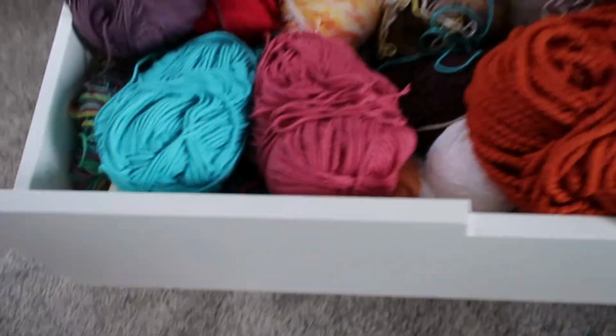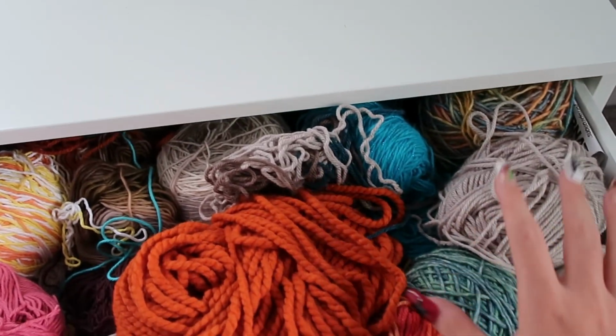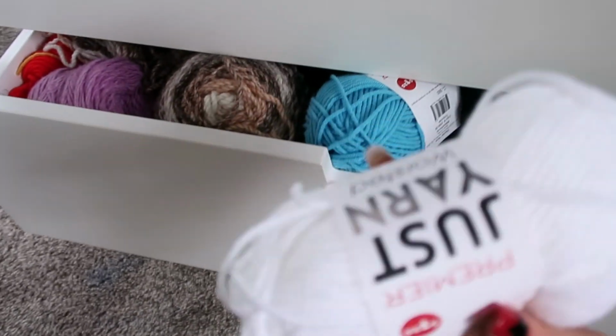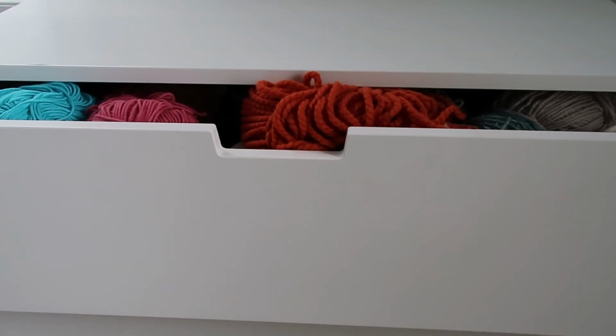Okay, so at one point this was organized. I think most of this on this side is cotton yarn, and then I think this is random acrylics. And then on the bottom, I can't even open these drawers, but down here is a lot of big twist, and then these random little small skeins. So I guess I will go ahead and just pull it all out.